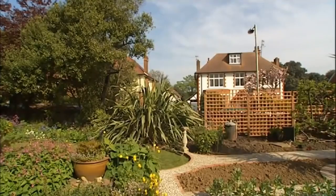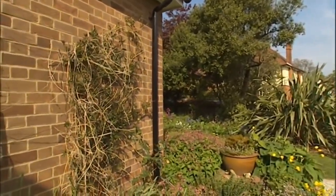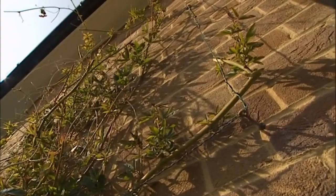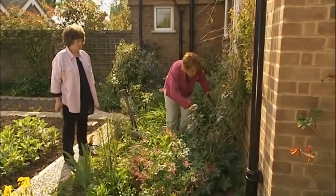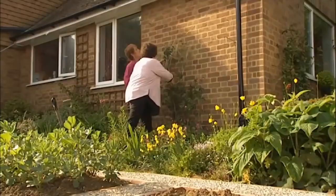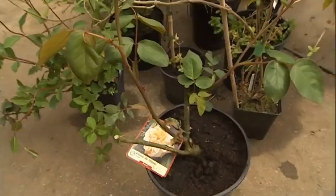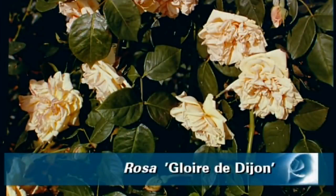Wonderful. Before we plant up the trellis, Diana wants to replace the tangled passion flower, which scrambles up a wall on the south side of the house. It's a bit of a mess, isn't it, really? Not a thing of beauty, is it, at the moment? By giving this passion flower the chop, we're freeing up a prime position, as the south-facing wall will always be a few degrees warmer than the rest of the garden. Diana could put something tender in here, but because she's a rose fanatic, she'd rather use the space for one of the climbing roses in her collection. Gloire de Dijon.